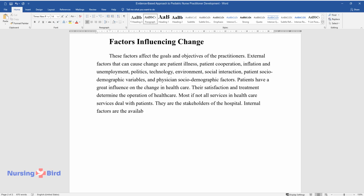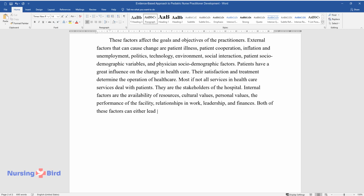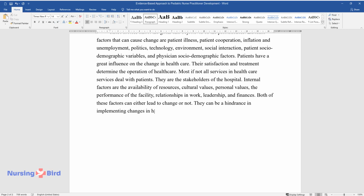Internal factors are the availability of resources, cultural values, personal values, the performance of the facility, relationships in work, leadership, and finances. Both of these factors can either lead to change or not. They can be a hindrance in implementing changes in healthcare.